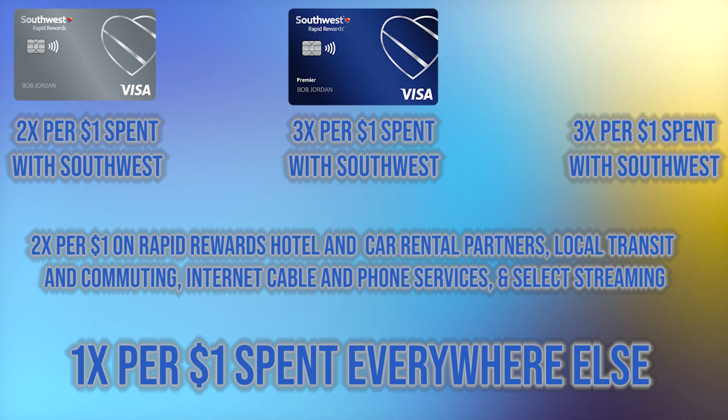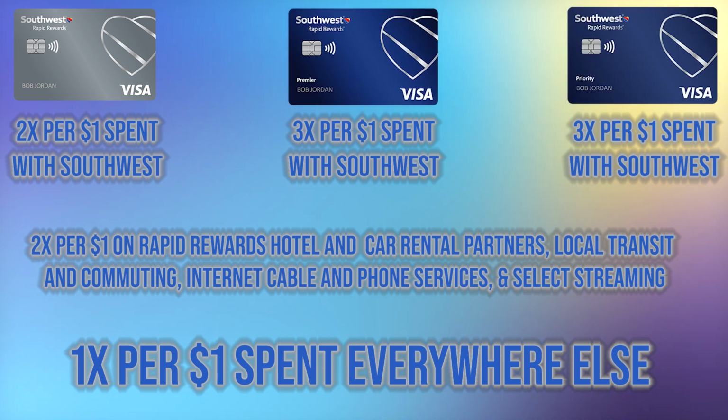For earnings rates, all three of the cards have the same earnings rates except for the Plus card. It has a little bit of a twist. The Plus card earns 2 points per dollar spent on all Southwest purchases, while the other two cards earn 3 points per dollar spent on Southwest purchases. All cards earn 2 points per dollar spent on Rapid Rewards hotel and rental car partners, local transit and commuting, internet, cable, and phone services, select streaming, and then 1 point per dollar spent everywhere else.